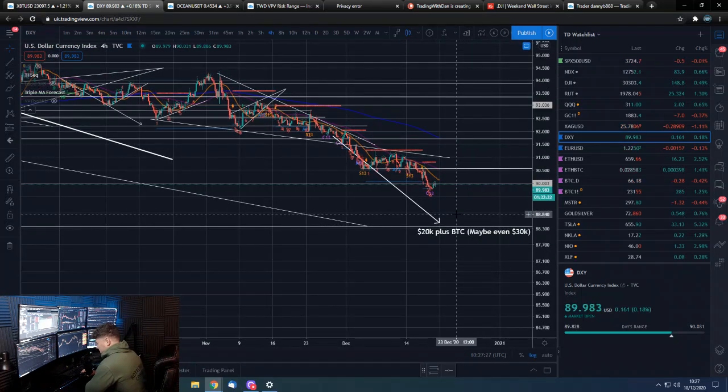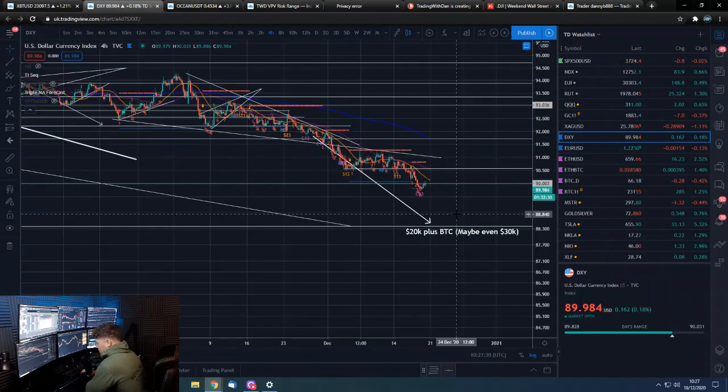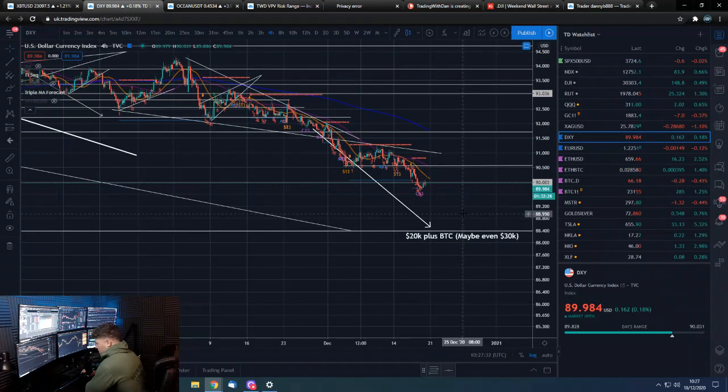important level, a psychologically important level. It was a massively important level, in much the same way that the $6,000 level in the 2018 bear market was a very important level. 20k is obviously a very important level in this bull market for us to break to the upside. So my point is that Bitcoin can now move more freely to the upside if it so chooses.